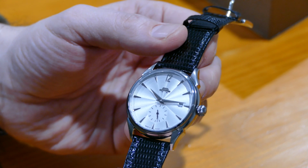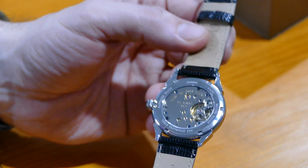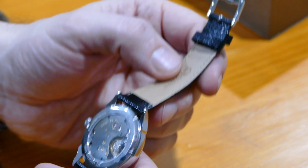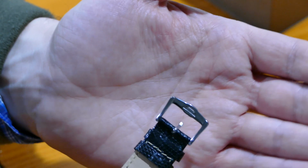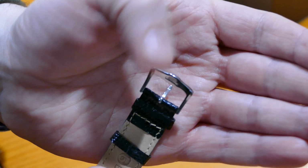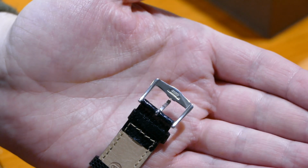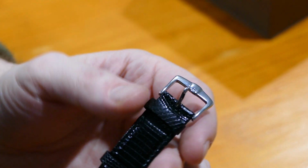The fit and finish is excellent. The band is nice and supple. Genuine lizard, nice and soft. Here's a little detail I kind of like: the buckle is signed on the inside rather than on the outside like they would normally do. That's kind of cool. On the outside it's just a little bulge.